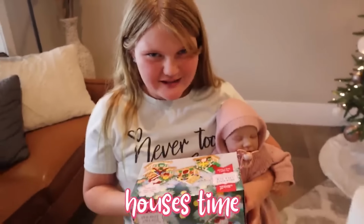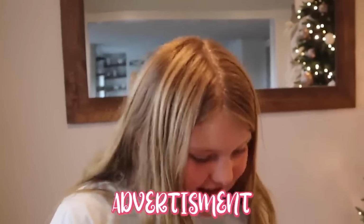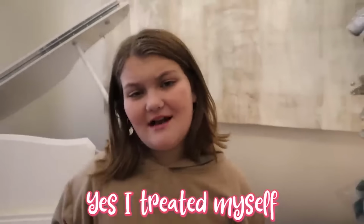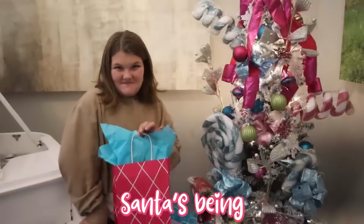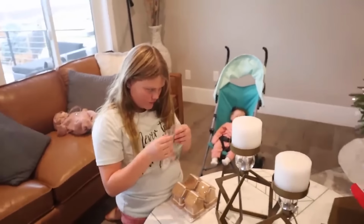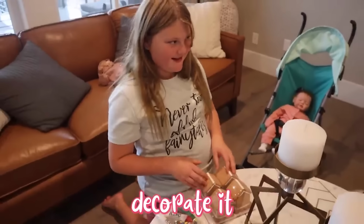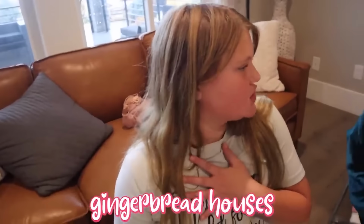It's gingerbread houses time! Why are they so small? This is false advertisement! Yes, it is still November, but all my Christmas shopping is done. Yes, I treated myself. This one's for me. It's a Gucci bag. Santa's being nice this year! Mommy, can I help you decorate the gingerbread houses? No! You can watch Mommy decorate it. It's super complicated and I need my gingerbread houses to look the best.